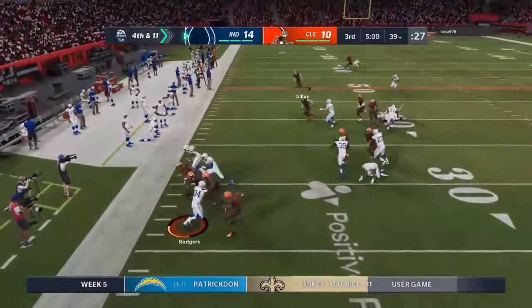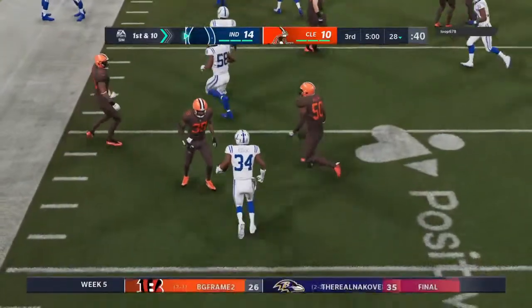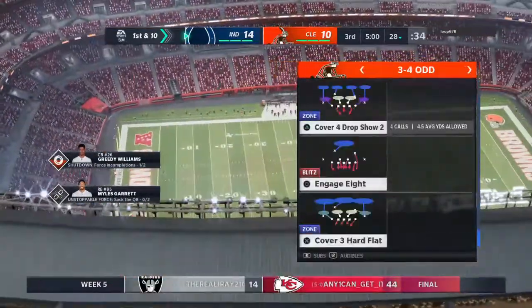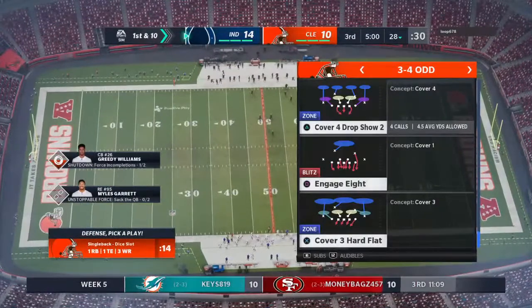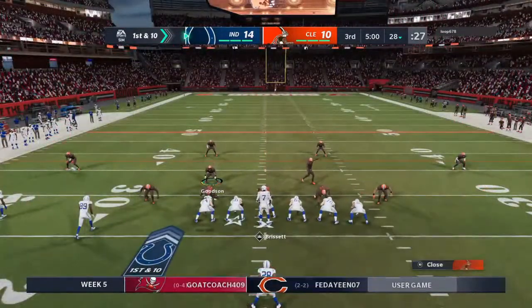And here's Rodgers on the return. It's a 39-yard punt, 8 on the return, and the Colts will go on offense here, 1st and 10. At their own 28-yard line.